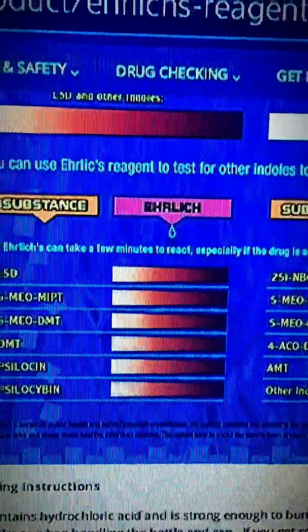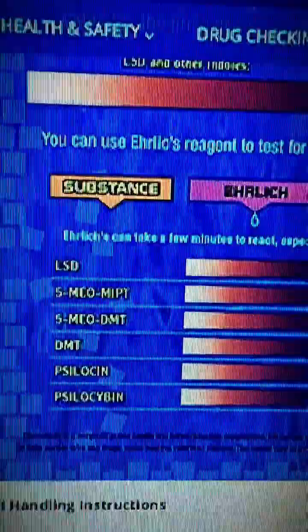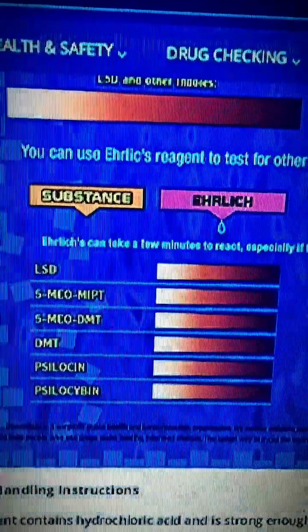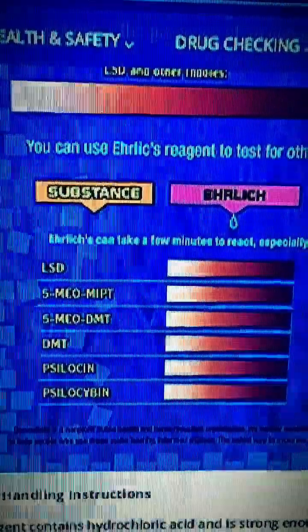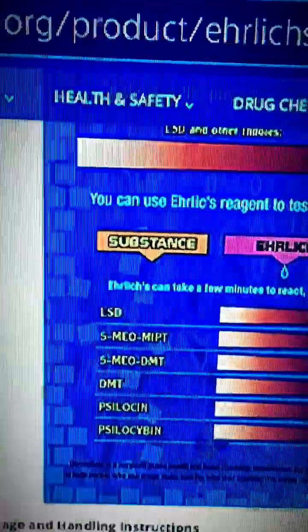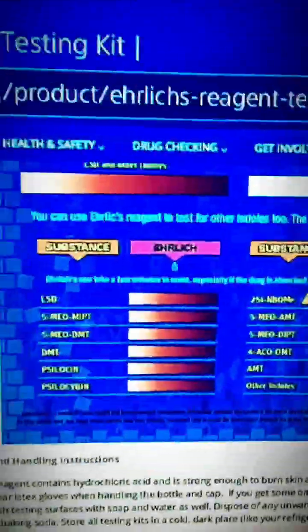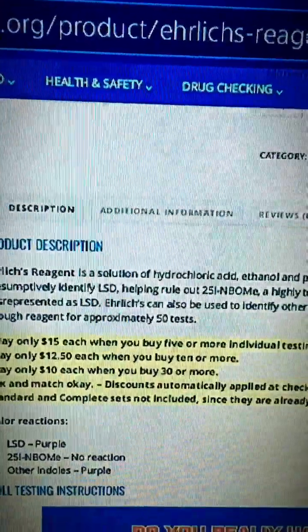Now, what you do is you drop a little dropper on your substance, and it'll change color. And so what you want here is, hopefully if you buy a tab of LSD at the gathering, and you put a little drop of the Ehrlich test on a sample of the LSD, it will turn a purple color. And that will be true for any of these that you see over here. But what you don't want is research chemicals. Those will turn out to be a different color, or they won't react. LSD and mushrooms and DMT are all very simple chemicals, and luckily one test will pretty much rule out those.